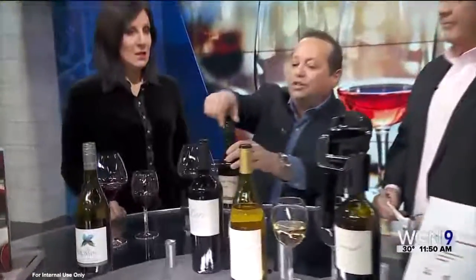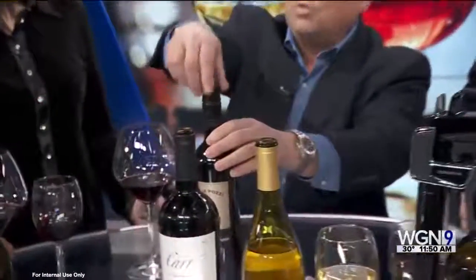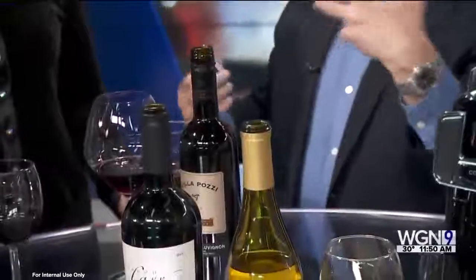So now we have here the Villa Pozzi Cabernet Sauvignon, also a Cabernet. This is Sicilian, with the screw cap, a $12 wine. It's a younger, fresher wine. You're probably not going to save this. You're going to drink it right away, as opposed to buying something good to save and age, then get the cork. I like the idea of a cork for a wine you're going to lay down.